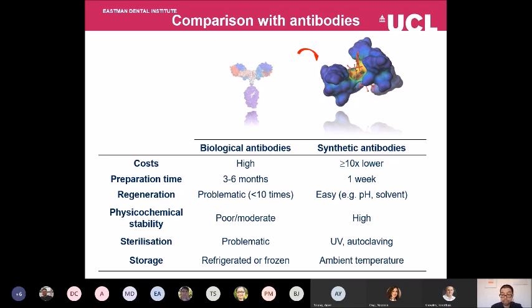We managed to leave them on a bench for almost, I think, 6 months or a year, and the performance was retained. Plus the fact that they are plastics or polymer based means that you can be quite harsh in terms of sterilization processes, so UV, autoclaving, or even gamma rays, for example.